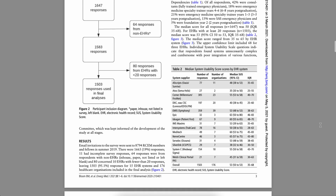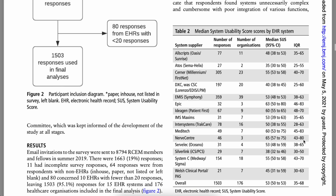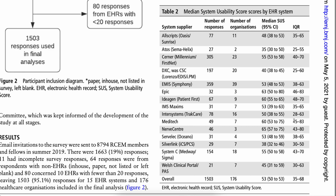What type of responses did they get? Well, we have the actual breakdown of the top 15 systems that they received feedback on. As you can see, you have many systems which are more common here in Canada or the United States, such as Epic, Cerner, and Allscripts, Meditech, and then you have, of course, a plethora of other systems which are much more common in Europe or in the UK, such as DXC, IDGen, InterSystems, Nerve Center, System C, etc.